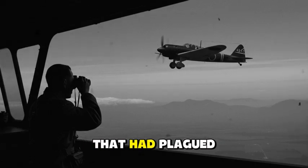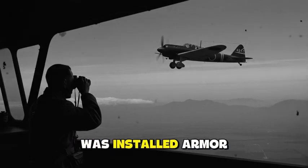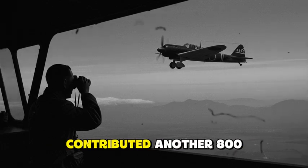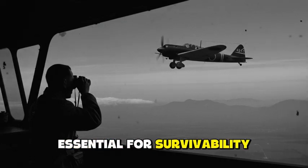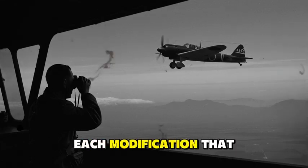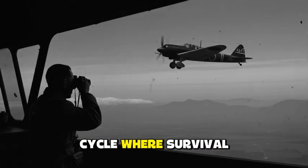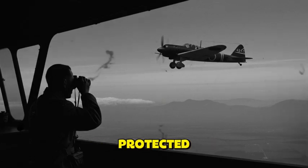The weight problem that had plagued the Shinzān from its first flight continued to worsen as additional equipment was installed. Armor protection for critical systems added 1,200 pounds. Improved defensive armament contributed another 800 pounds. Self-sealing fuel tanks, essential for survivability over enemy territory, increased empty weight by 1,500 pounds. Each modification that improved combat capability reduced the aircraft's already marginal performance, creating a vicious cycle where improvements made the bomber too slow to avoid the threats it was being protected against.